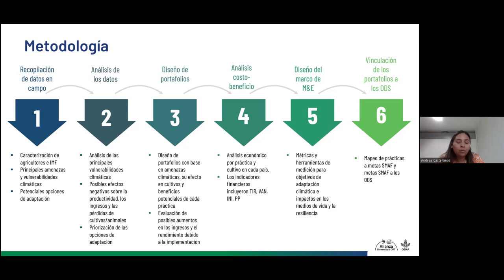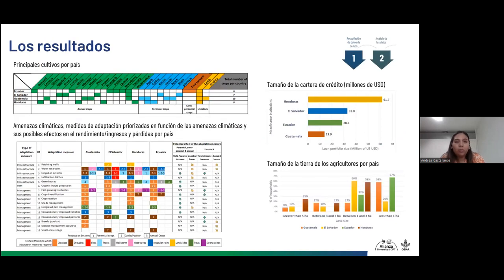The adaptation fund decided to have some large indicators, and we applied those indicators to the portfolios to see if they were contributing to sustainable development, because we think that all these interventions should holistically contribute to our commitments in terms of climate change.